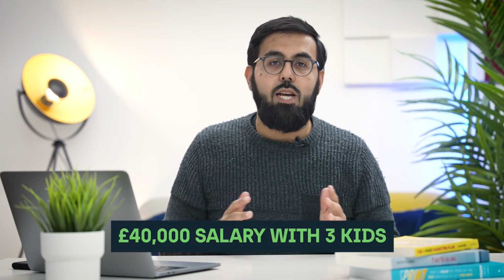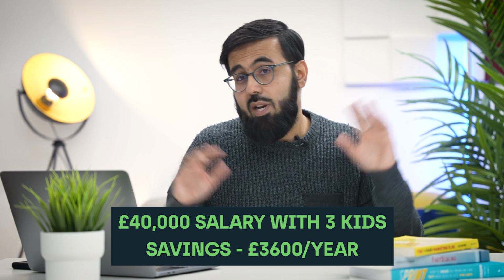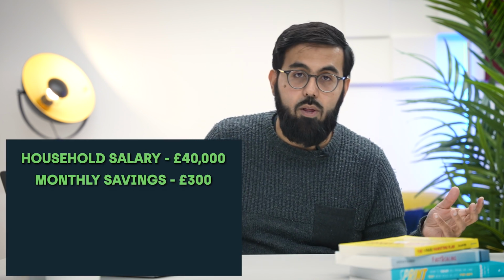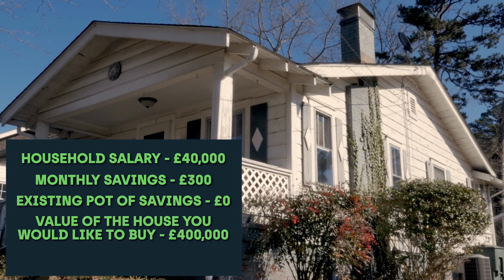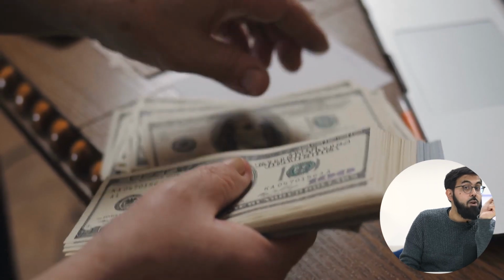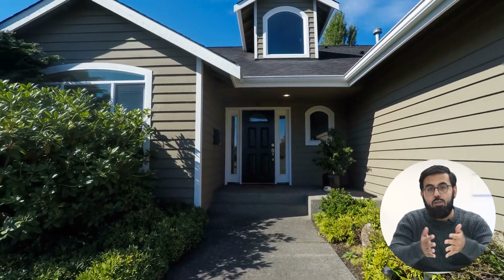Imagine you're on a £40,000 salary with 3 kids. You're saving about £3,600 every year. And with an extra job, you reckon you could push it to about 5K. Now, your household salary is £40,000. Your monthly savings might be £300 a month. Your existing pot of savings is 0. And the value of the house you would like to buy is £400,000. And 20% of that amount is £80,000, like for our own house. On those numbers, it would take you 16 years to get to the deposit amount you need, and then your salary might not be enough to actually get you the mortgage multiple that you need to buy the house in the first place.